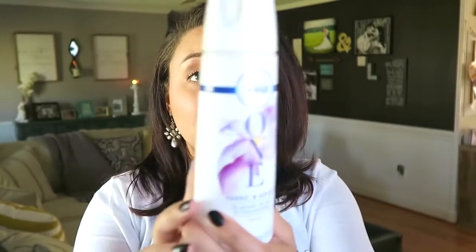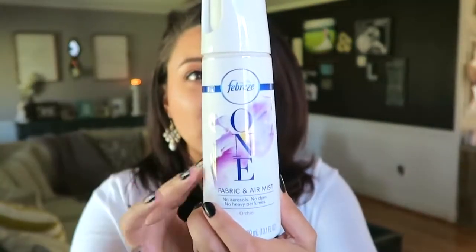And last but not least, I wanted to talk about an air refresher, an air mist, whatever. I talked about this in my last cleaning vlog, so I wanted to mention it on here, but this is the Febreze one. These are really cool because you can replace the bottom part, so you can keep the top sprayer and you just refill the bottom, which I think is really cool. So this scent is Orchid.